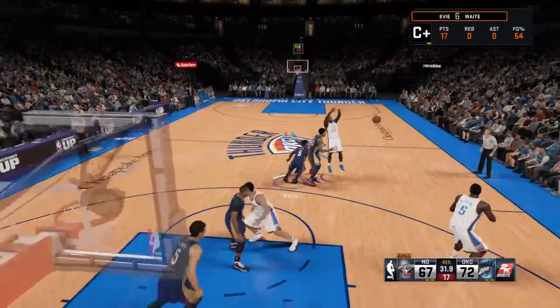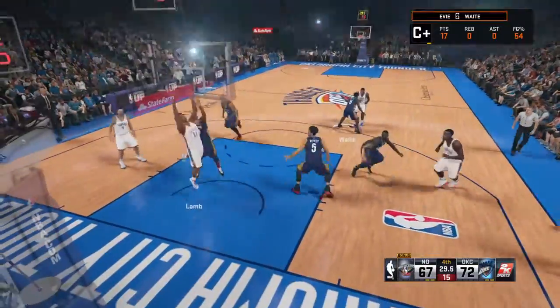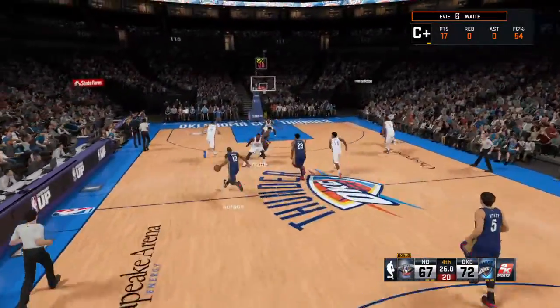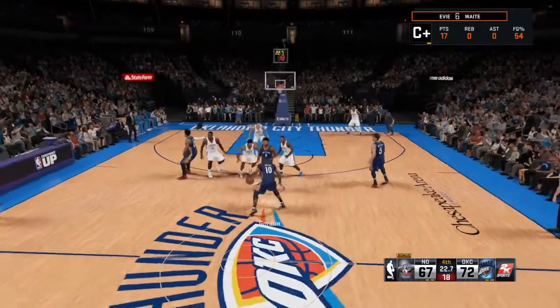Davis with the double team. And Waiters kicks to Perkins. Trying to find Lamb, gets it to him. Gordon with the defensive effort. That's an easy shot there. That's a shot that he should make more often than not.